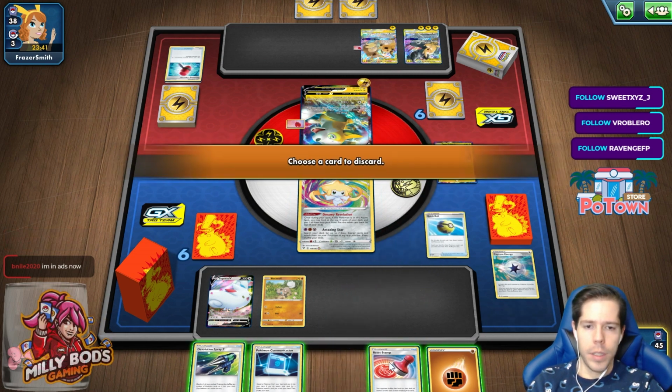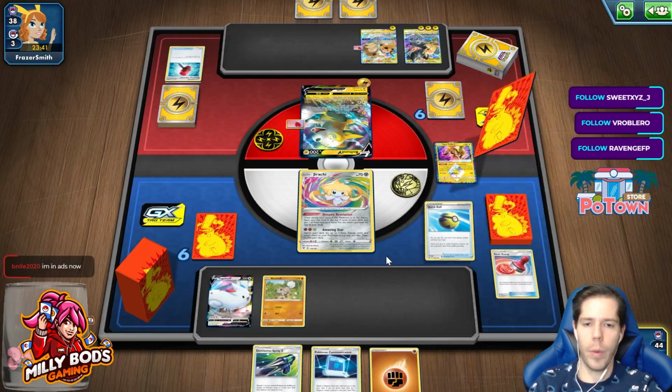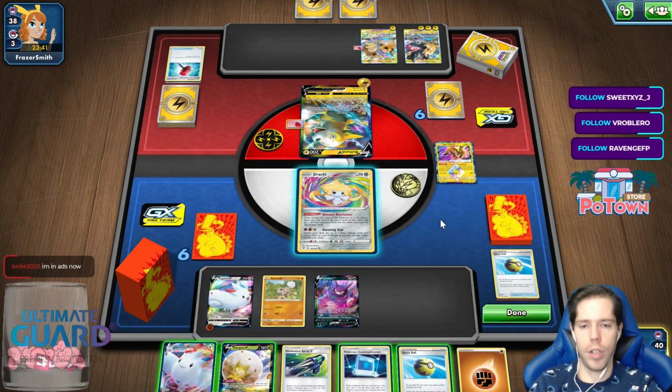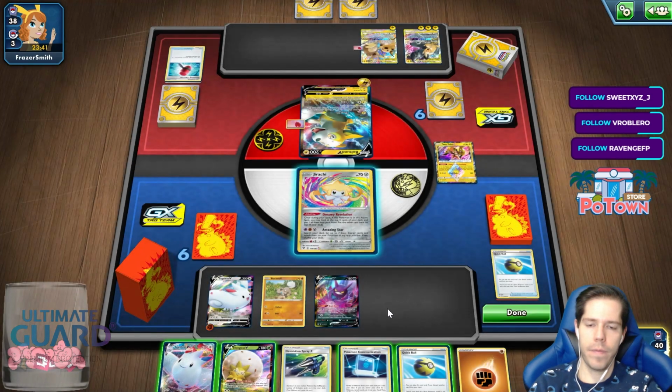Okay, so I'm thinking we need to Crobat here. I'm thinking we're gonna have to Crobat right here. We're gonna go ahead and attach the energy right here, and then we'll go Crobat. Fortunately, we won't be able to pressure and or remove an energy. Well, we can actually remove an energy.